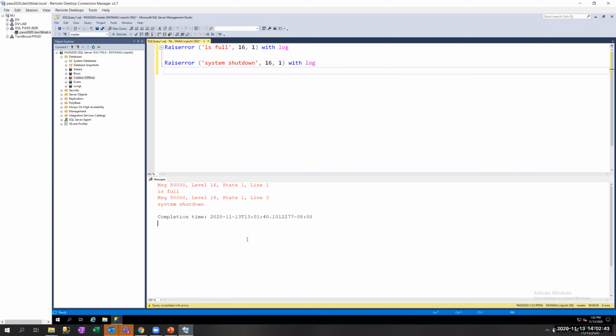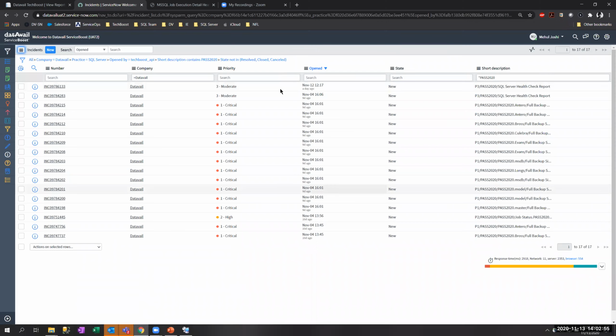at server time 1:40. So let's see when I get my ticket into the ServiceNow of Datavail.